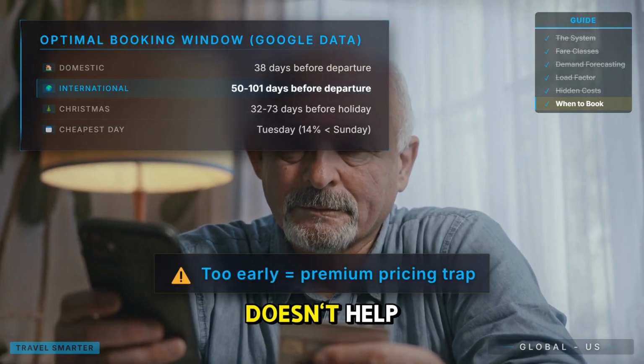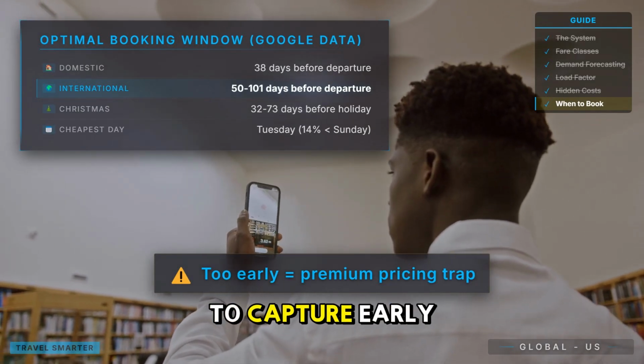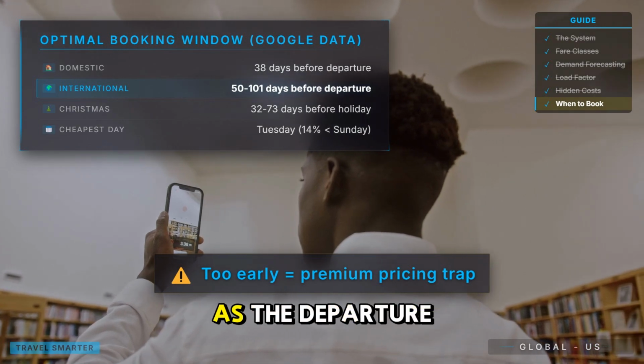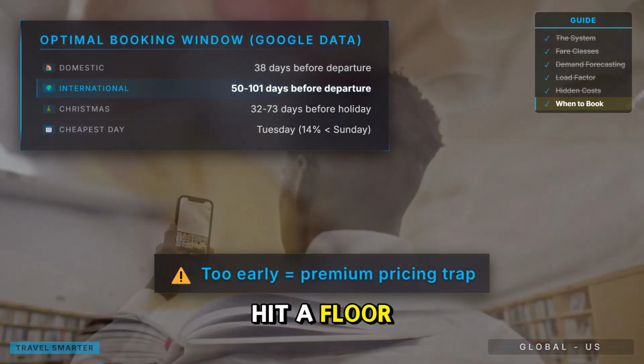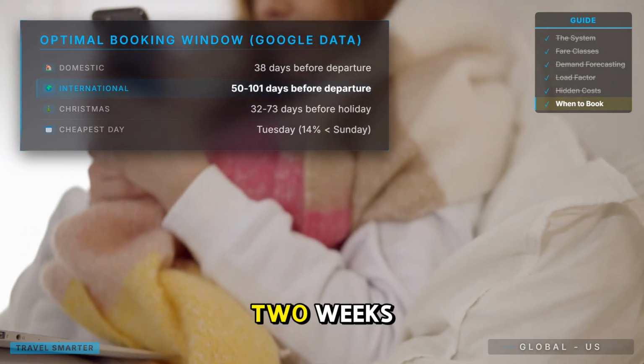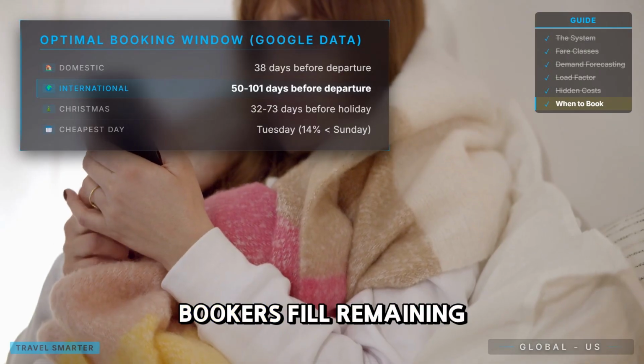Booking too early doesn't help. Airlines initially price new routes high to capture early bookers willing to pay a premium. Prices typically drop as the departure date approaches, hit a floor in that sweet spot window, then climb sharply in the final 2 weeks as business travelers and last-minute bookers fill remaining seats.